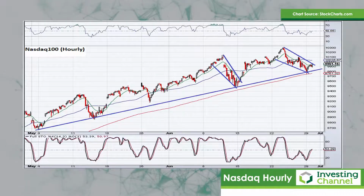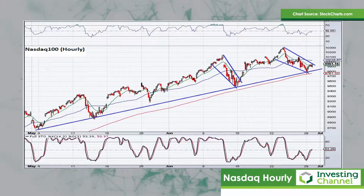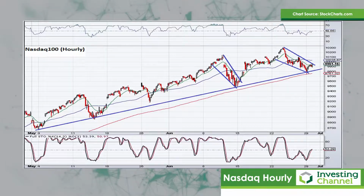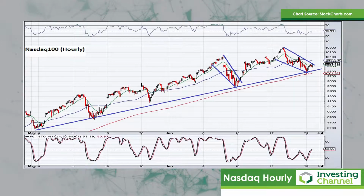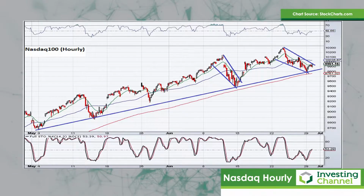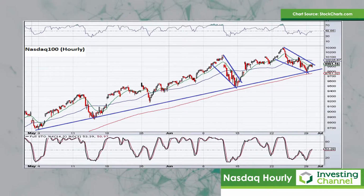10,300. As long as the index can hold above 9,800, call it 9,700, that region, then I think the bullish bias is still very much intact here. Only if the market starts to take out the lows that we saw earlier this week at around about 9,700, just above that region, then perhaps it signals further selling down towards the 9,400 region on the Nasdaq. But for the time being, the bulls still hold the upper hand here, and one's still got to expect that the higher likelihood is that we'd see a break to the upper end of that falling wedge structure and potential for a retest of those prior highs.